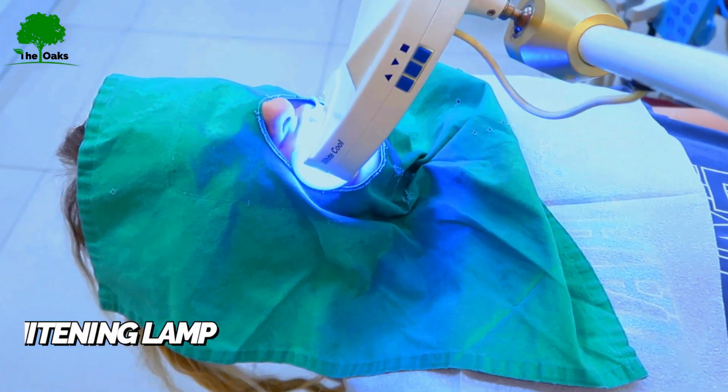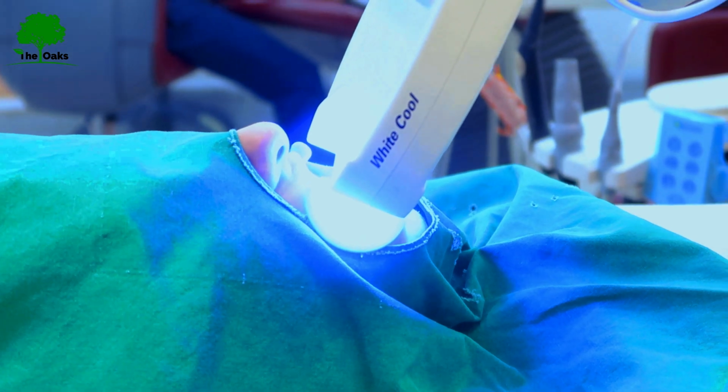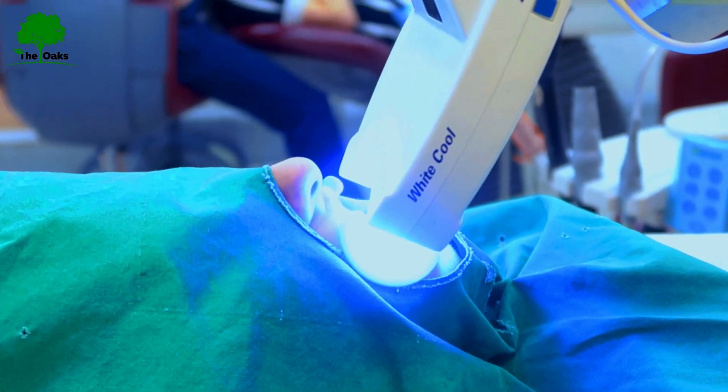Over the course of the next 30 minutes, the whitening gel works its wonders, breaking down stains and revealing a brighter, more vibrant smile.